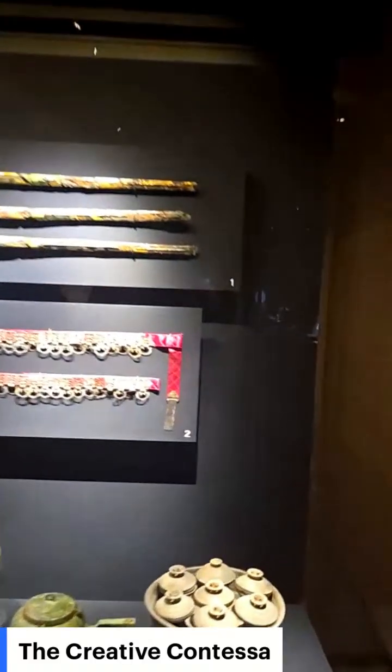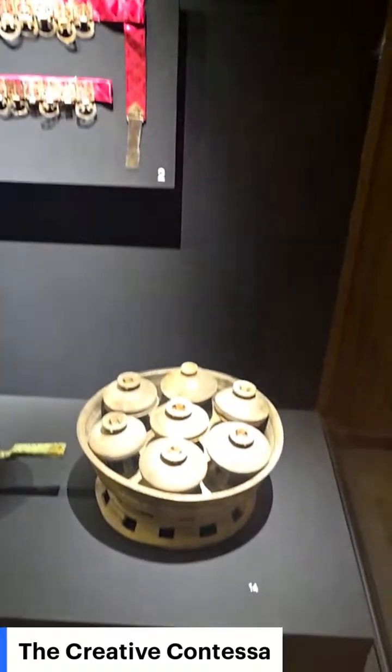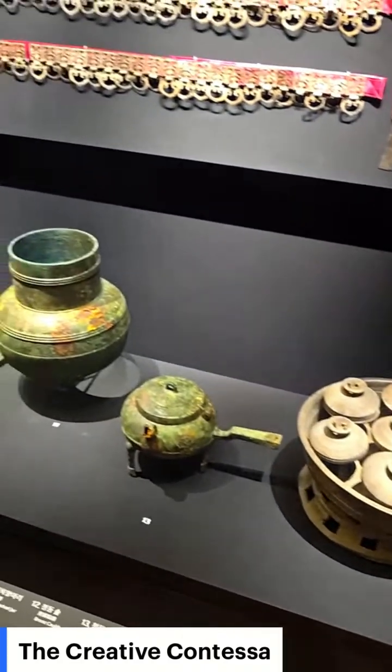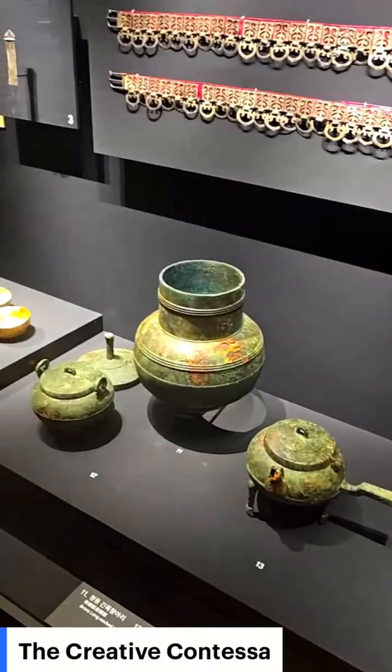Right. So here we have more grave goods, and there's a lot of bronze cauldrons that you start finding. And of course, this kind of bronzeware is actually very precious.